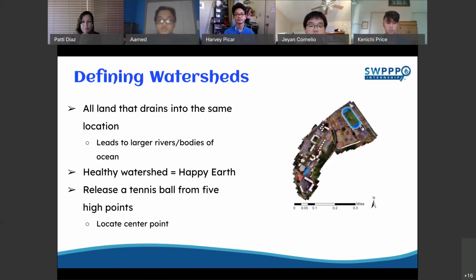The first step in the SWIP project is to define the watersheds that we're working with. The overarching watershed of Waipahu High School, it's all leading towards our sort of specific watershed. A watershed is defined as the area of land where water within it is diverted into a singular source. That is when runoff leads to a body of water, such as a lake, river, or ocean. In the case of Waipahu High School, it would be Pearl Harbor.